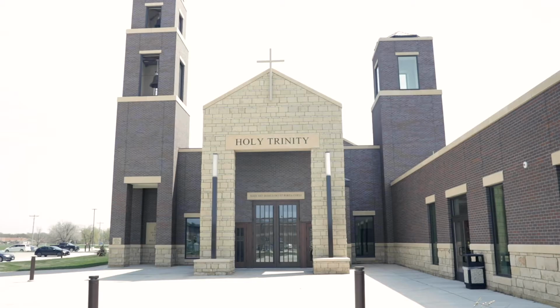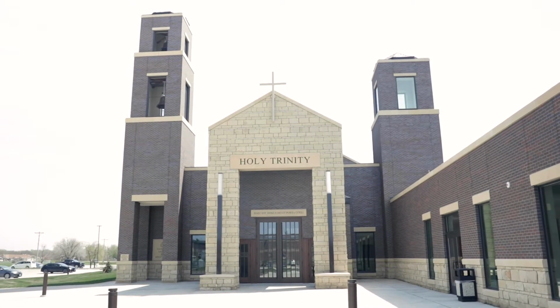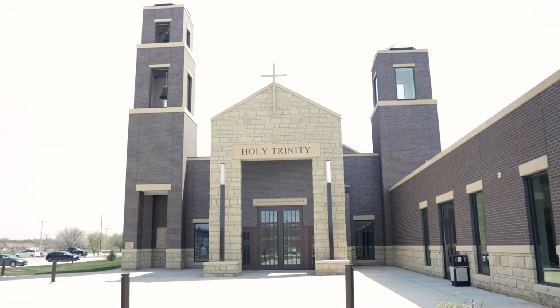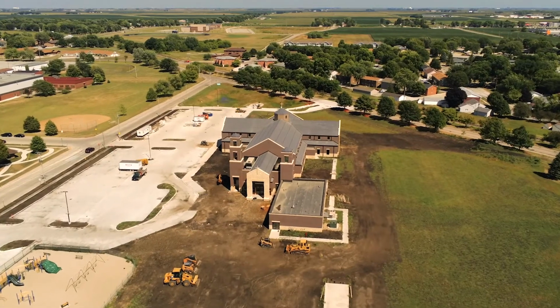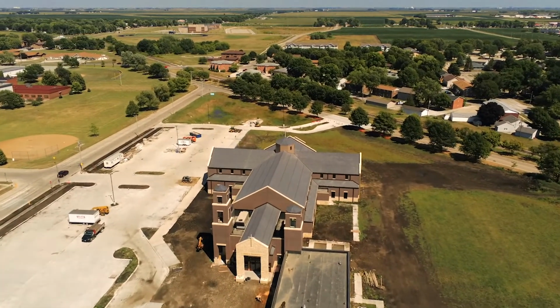We'd like to take this opportunity to welcome you here as we take just a brief tour of the new church, Holy Trinity Church, which serves Holy Trinity Catholic Parish of Webster County. We're outside the front of the new church to offer a little explanation of the design. The church is designed in the form of a Latin cross, and you'll see from the aerial view how clearly that is true of this particular classical design.